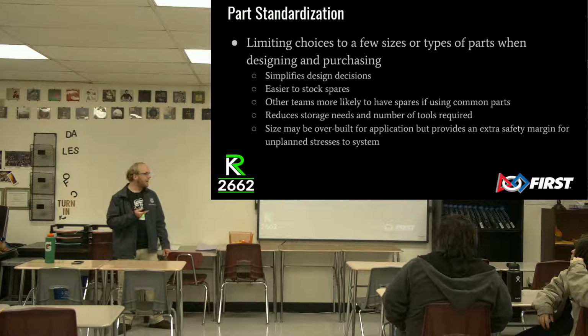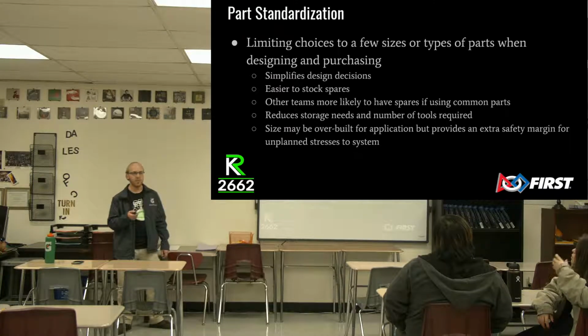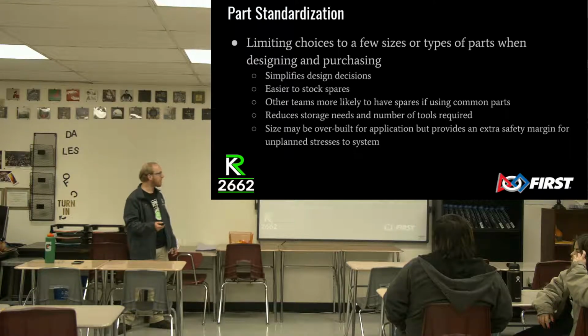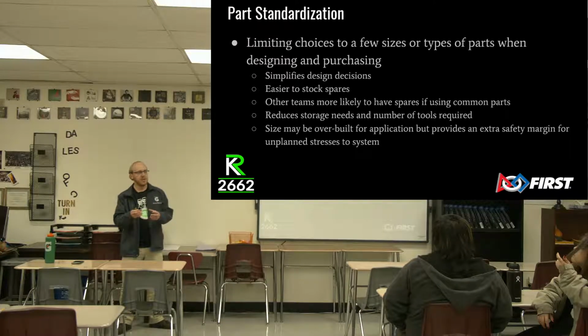All right, then standardizing parts, when you look at COTS parts or any of them, also helps with your design and making it simpler. If you limit yourself to only a few sizes or common types of parts and always try to use them, you get more familiar with them. You also have more of them available. Like if you use one type of gearbox and use it in 4 places on your robot, you only need 1 spare, because if any of them break, you can use that 1 spare to fix any of them.